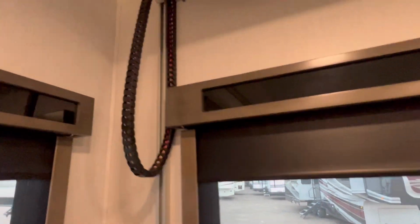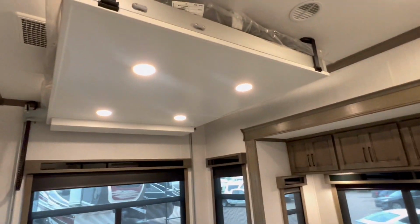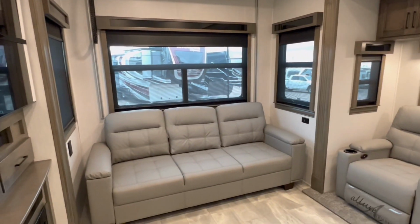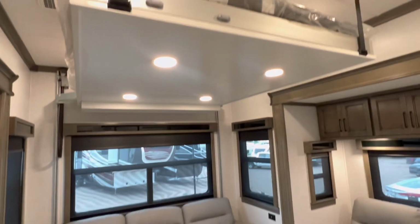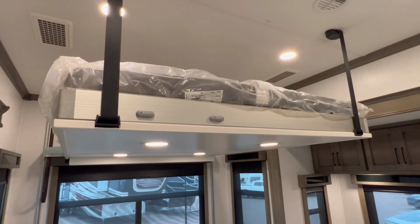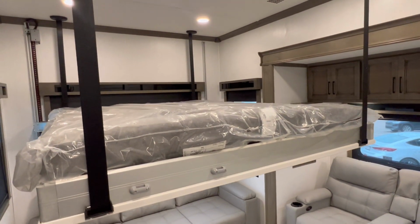All right, so you're like, what's that railing right here? And then what's that over here? Well, let me show you what that is. So if you get a family that wants to come over and visit, no problem. Not only will you have a very large bed here, but you'll have another one that'll roll right down. How cool is that?